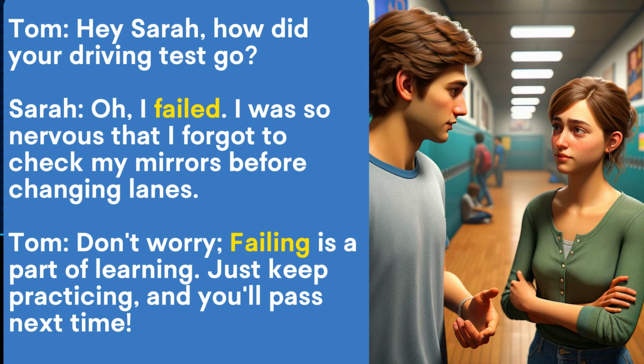Hey Sarah, how did your driving test go? Oh, I failed. I was so nervous that I forgot to check my mirrors before changing lanes. Don't worry, failing is a part of learning. Just keep practicing and you'll pass next time.